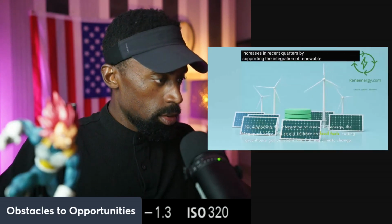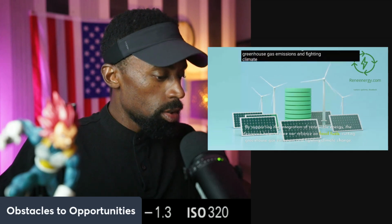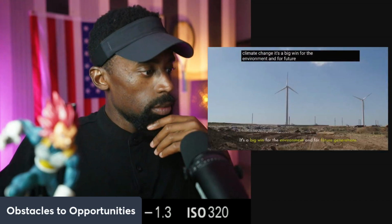By supporting the integration of renewable energy, the Megapack helps reduce our reliance on fossil fuels, cutting greenhouse gas emissions and fighting climate change. It's a big win for the environment and for future generations.